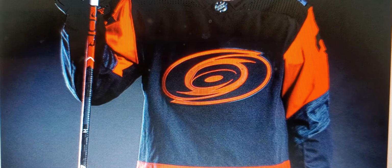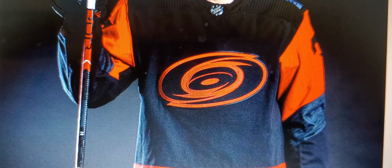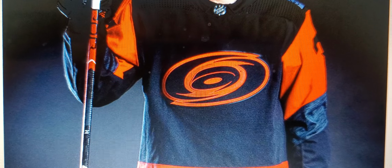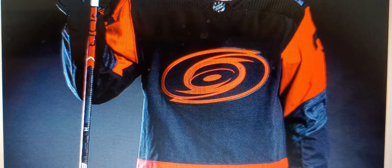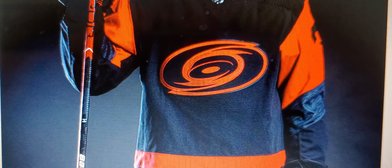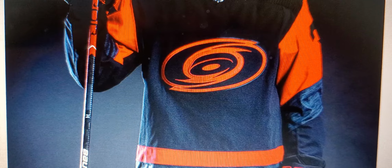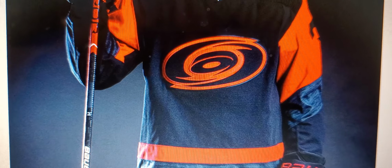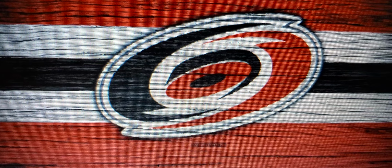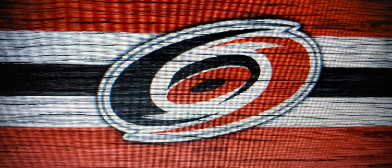Would I rank it as one of their best? Maybe. Would I put it in the top 5 of a new Stadium Series jersey ranking? Maybe, but we'll cross that bridge when we get there. At least another 3 more games before I consider making another ranking of the Stadium Series jerseys. But all in all, one of the nicer Stadium Series jerseys I've seen in a long time. Give me your thoughts on the 2023 Carolina Hurricanes Stadium Series jerseys.